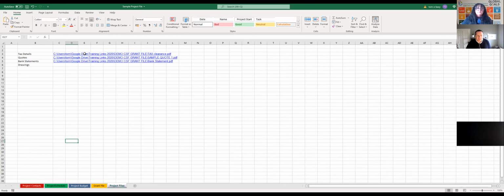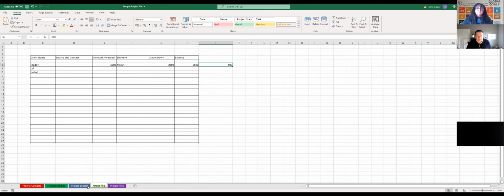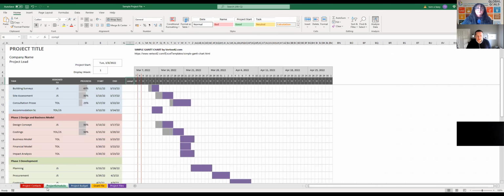Okay, so it becomes really handy if I'm meeting a client on Zoom or a team, and I'm trying to go back and forth between screens and all that. It can be time consuming. It's not very efficient. So by having everything in one location, it's very easy to work through the project as you're going along.